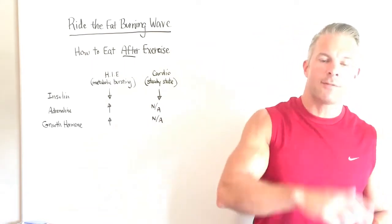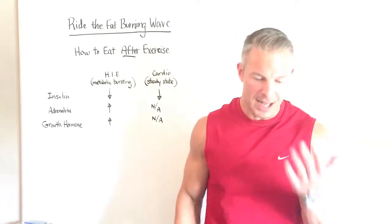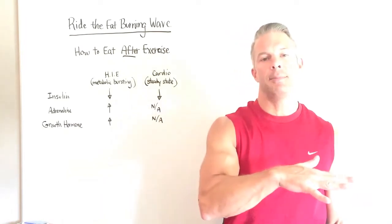So the trick is this. Just ride that fat burning wave for 60 to 90 minutes afterwards. If it's steady state cardio, it really doesn't matter. You can eat right away. But if it's high intensity exercise, let these hormones work their magic for 60 to 90 minutes afterwards.